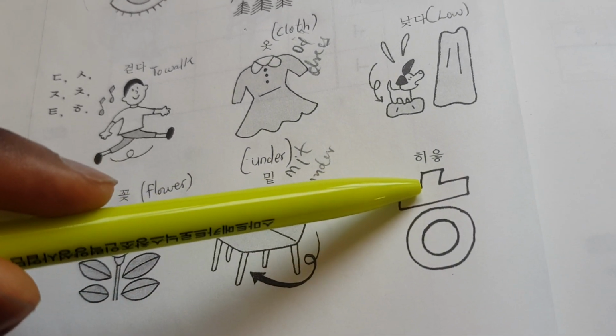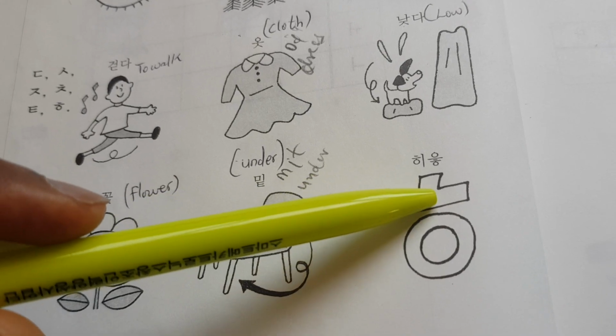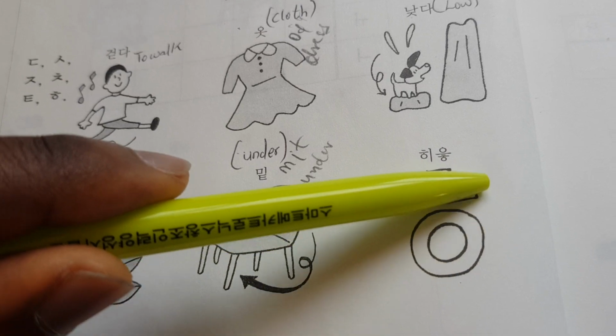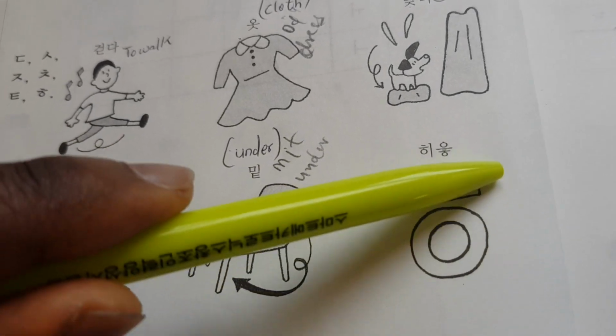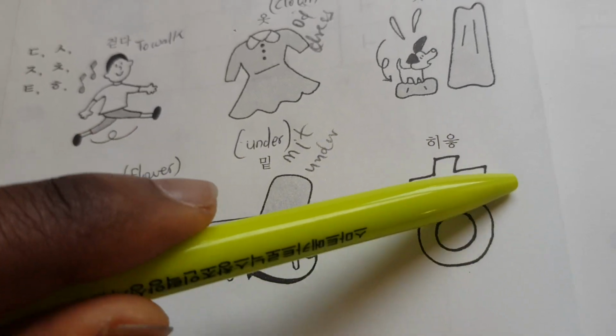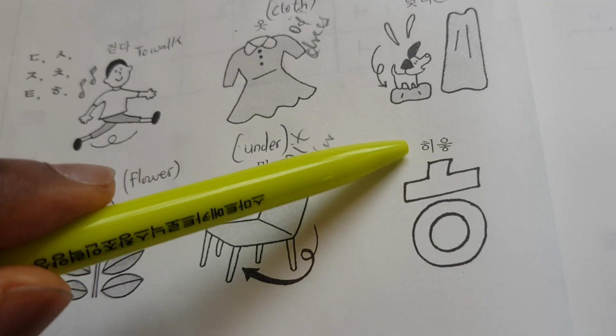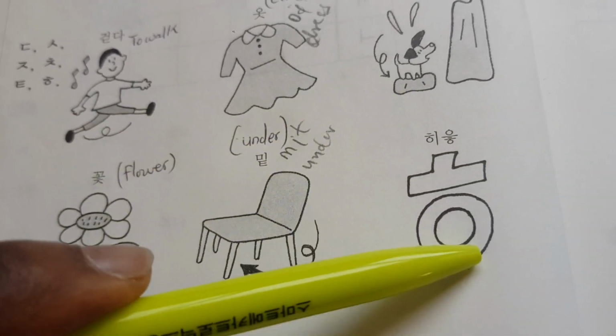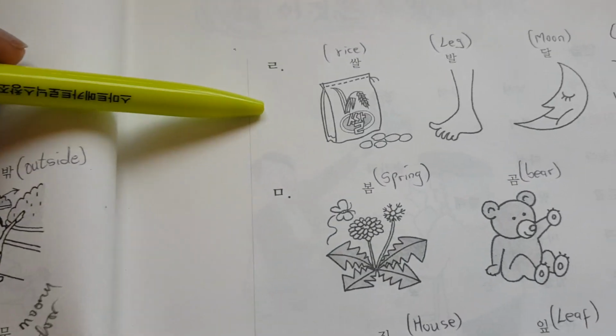Now, this one is hyun. Hyun is not a word. This is one of Korean's alphabet. And mostly the sound is silent. That is why I skipped this one. Let's go to the next one.